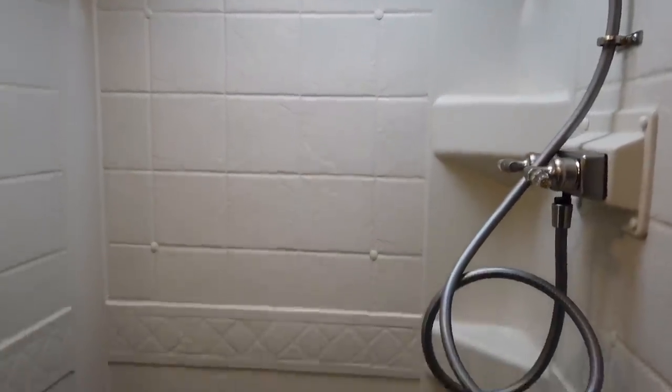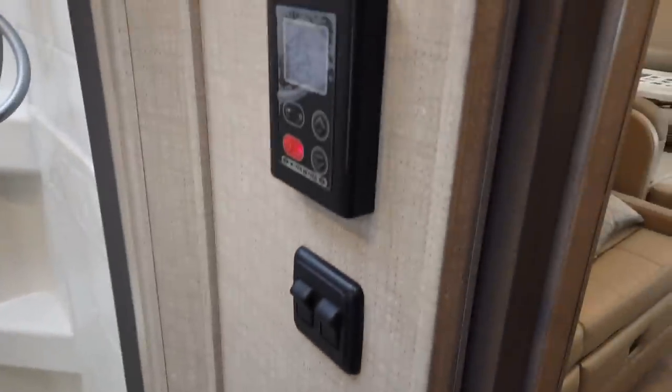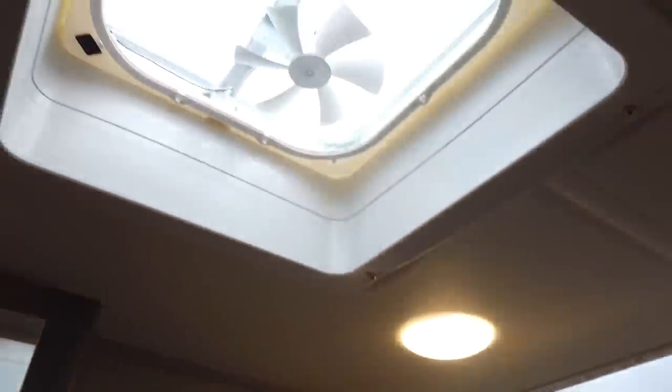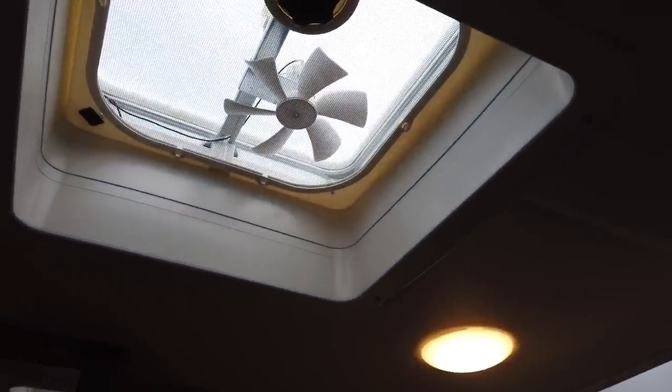Then here is going to be your walk-in shower. That does have the skylight giving you extra room up top, so that way you can fully fit in there. Then coming in right here, this is going to be your tankless water heater controls. This is where you're going to set your temperature. And then up top here, you are going to have your fan. So it's a fully ventilated bathroom. You have heat in, and air out.